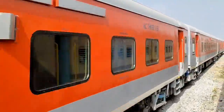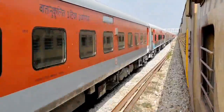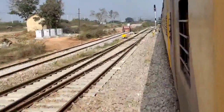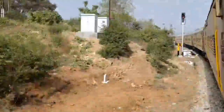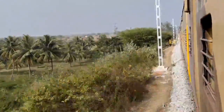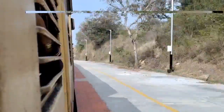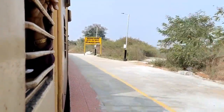New LHB coaches are parked at Bengaluru station. Bengaluru SSP coming up here. Skipping Krishnarajasagara station.